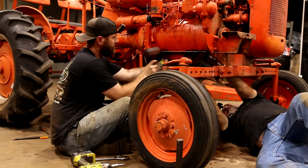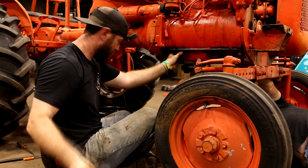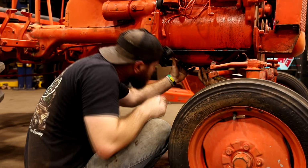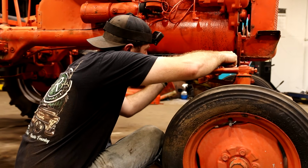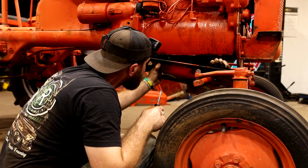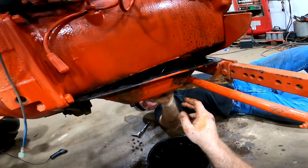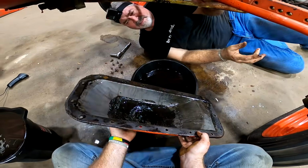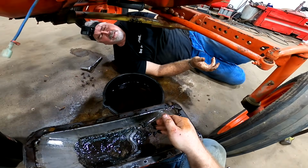Ready? Yep. Hitting on something? Still stuck. Try not to mess up the gasket. There it goes. Please let this come out. There it goes. Getting it turned in that direction. A lot of sludge down in there. That's from that water being in it.